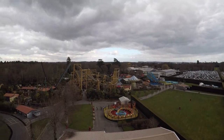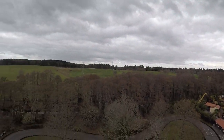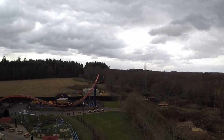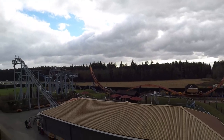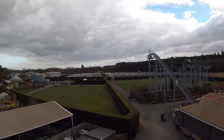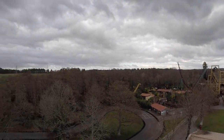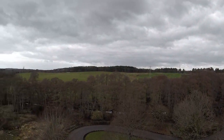You got a little log flume over there. That's one of the rides that is closed today, unfortunately. Not that I'd really want to go on it anyway. Whoa! There's Cobra over there in the distance. Yeah, this is a really nice park, really well kept by the owners as well.